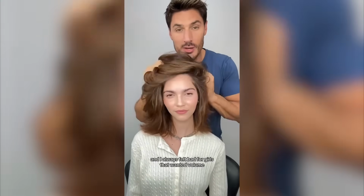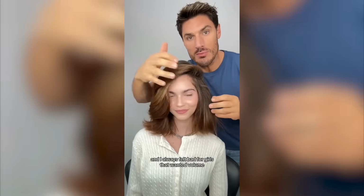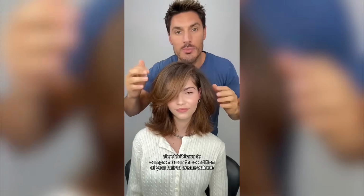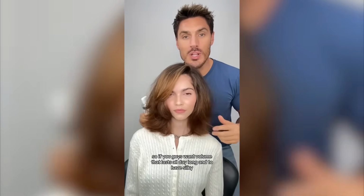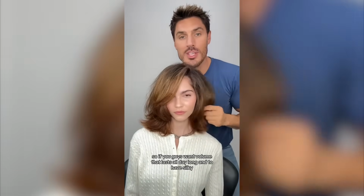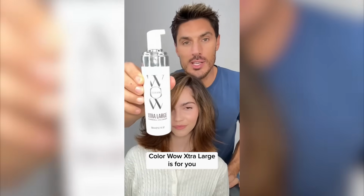Hair should move, and I always felt bad for girls that wanted volume because they use mousses and stuff that made the hair sticky and stiff. You shouldn't have to compromise on the condition of your hair to create volume. So if you guys want volume that lasts all day long and to have silky, good conditioned hair, Color Wow Xtra Large is for you.